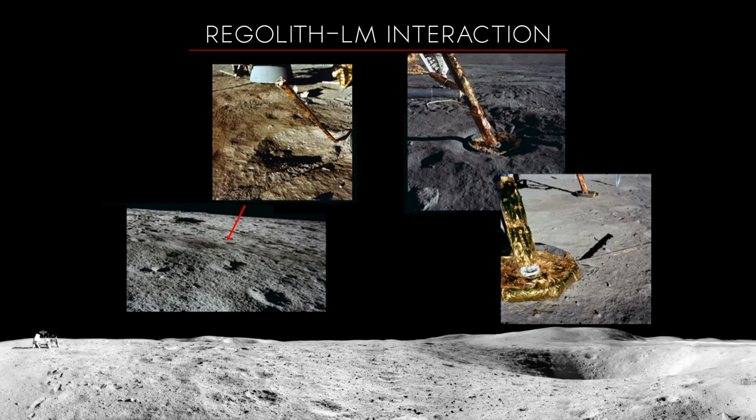When we landed the lunar modules on the regolith, we had a variety of interactions between the regolith and the lunar module. First thing, of course, is everybody knows that down close to the surface, the astronauts saw dust moving around. And if you look at the upper left picture and the lower left picture, those are striations, little ridges and troughs created in the regolith by the ejecta, by the exhaust from the lunar module.